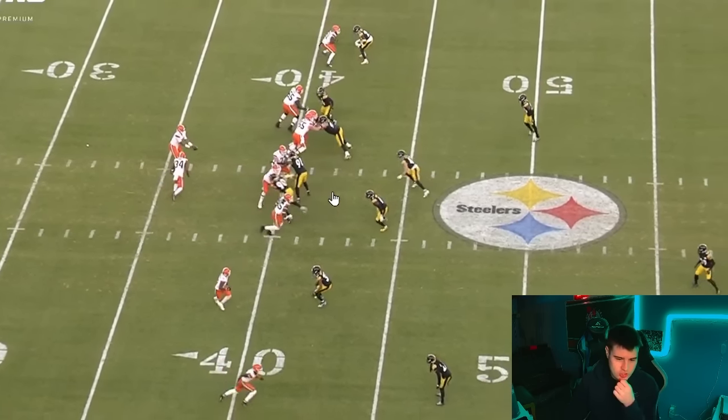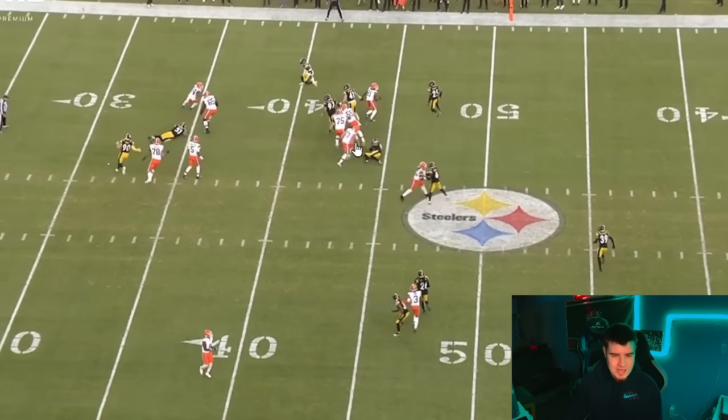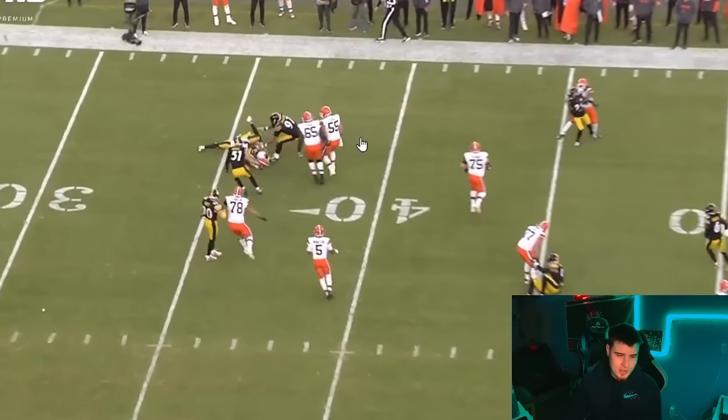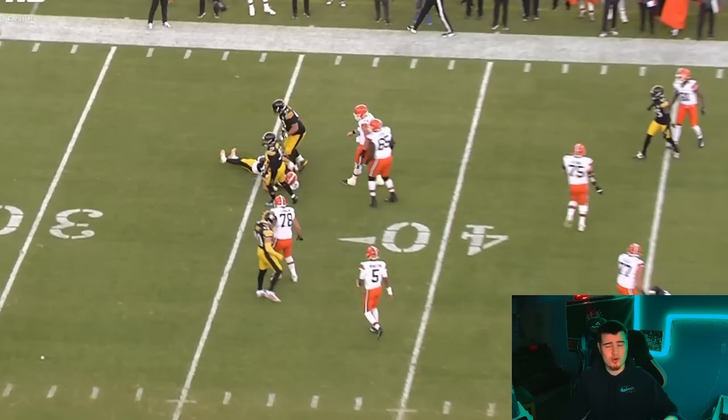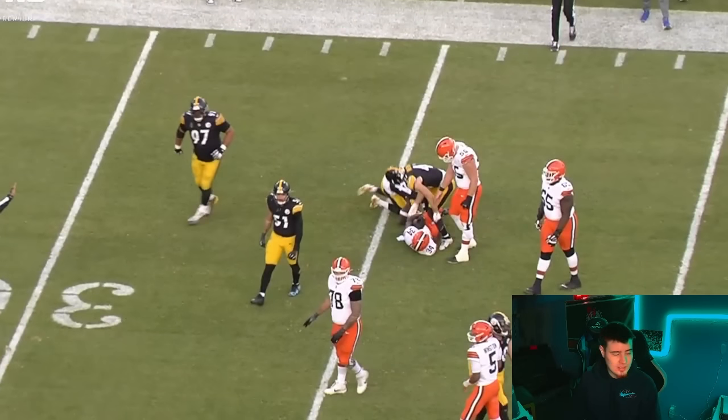Once again, I just want to show you guys this because this is great, right? He could easily just go into that hole and get blocked. He avoids it, disengages, and then makes a massive play in the backfield for a loss of 4 yards. Nick Herbig, Joey Porter, and Peyton Wilson, man. Also, Cam Hayward there as well. He had a monster game. Let's go, man. Let's go.